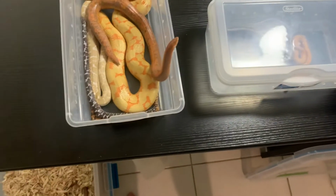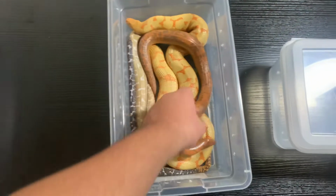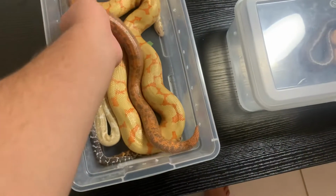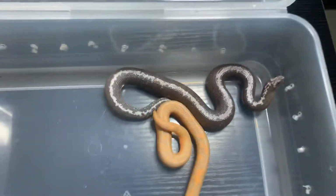Hey guys, welcome back to Malnado's Exotic Animals, and today I'm going to be doing a quick little Sambao collection update. So in here we have all my females that are going to be or are breeders. Then in here we have males that are going to be or are breeders.